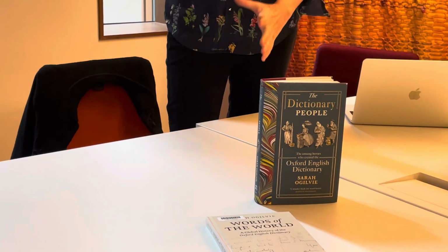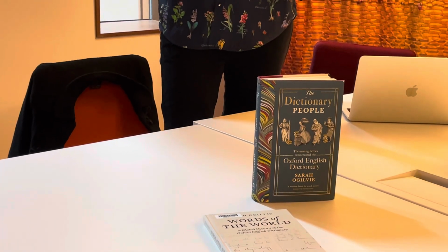Some of the highlights are that there are a lot more women than we thought, so there are up to 500 women around the world who are really contributing and sending in thousands of slips. They weren't just readers sending in slips. Murray was very open to the contribution of women, and they also contributed as sub-editors and specialists as well. And most of these people were not the scholarly elites you might expect to be creating this really scholarly text, but they were the autodidacts, the amateurs, people who, like Murray, actually many of them left school at 14 or 15.